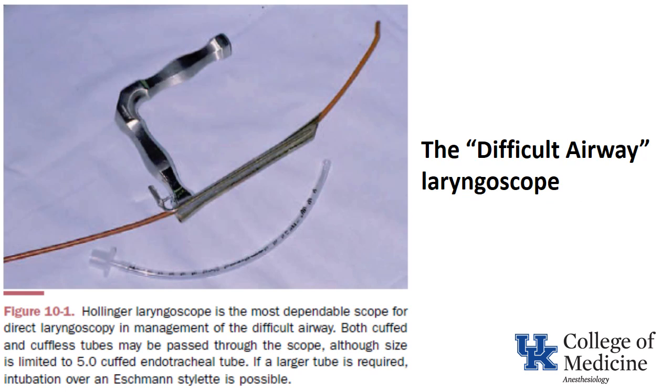This is a photograph from Cummings' textbook showing the Hollinger laryngoscope, which is labeled as the most dependable scope for direct laryngoscopy in the management of the difficult airway. As you can see, cuffed or cuffless tubes may be passed through the scope, and the use of an Eschmann stylette is sometimes employed in order to guide the small endotracheal tube into the narrow airway.